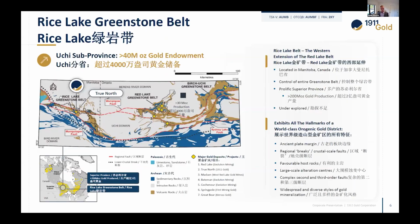So this is where we lie. A very large greenstone belt, quite prolific, over 30 million ounces produced in this area alone. As I mentioned earlier, over 2.3 million ounces produced here. We have 100% of this greenstone belt right here, right across this major fault structure, which runs across to the east here. This is the main feeding structure for this entire area.